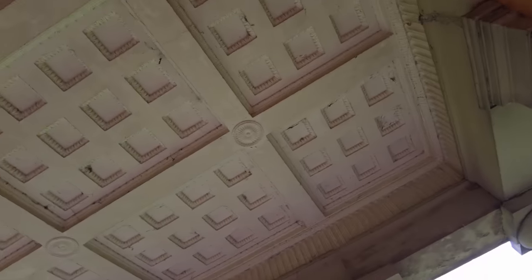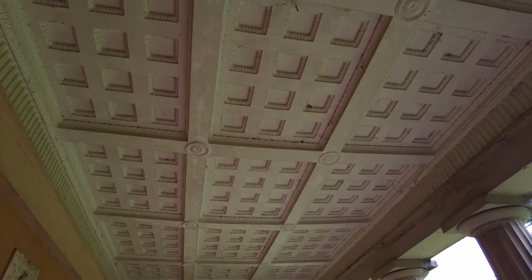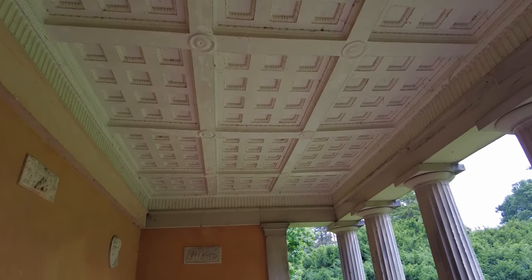You can see a decorated ceiling, and actually I think this was vandalised in the past and the lead was taken from the roof, and I think if you look carefully the ceiling looks to be bowing a little bit down towards the middle, so they might want to keep an eye on that.